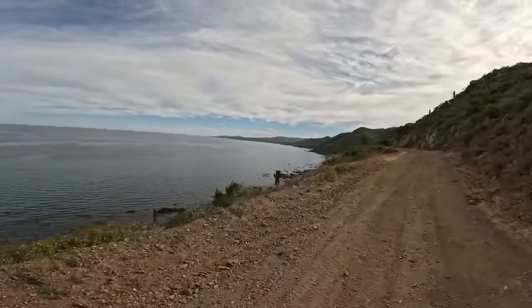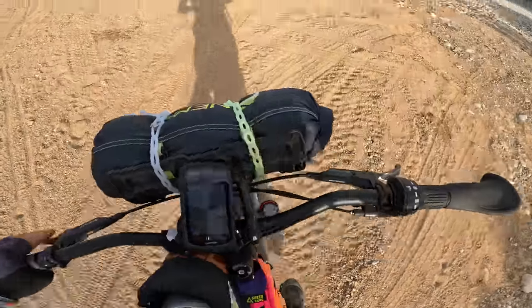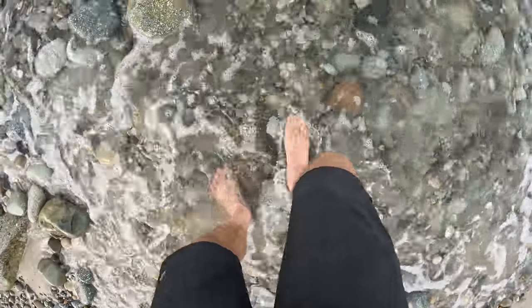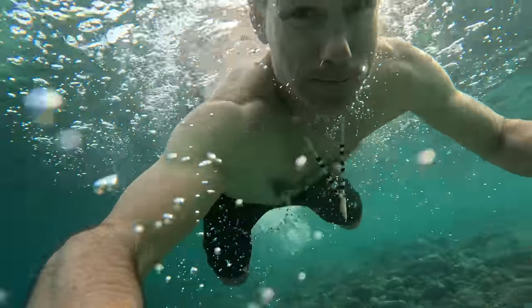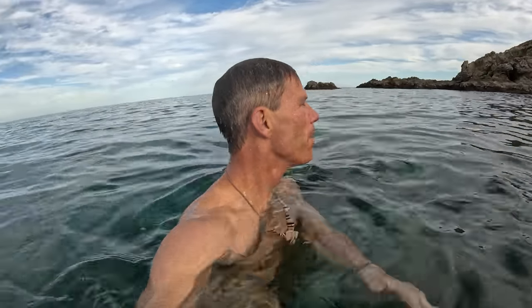That's what I've been waiting to see all day. I can smell it. Smells salty and good. All right. That looks pretty good. Yeah. It's my own private cove right here. Oh yeah. It's a little harder to get into the water when it's a bunch of slippery rocks, but I am determined. Woo-hoo-hoo! Yes! I love you, Baja! Woo!